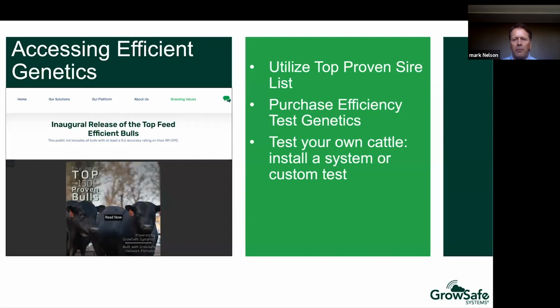And then if you would, we've got a polling question. So this is the third question. Have you viewed a copy of the GrowSafe Top Proven Bulls, which we published on behalf of the network on growsafe.com? Just simple, if you've seen it, yes, or if you have not, no, please. Okay, so of everybody watching, 36% of you have seen the list. 64% have not.